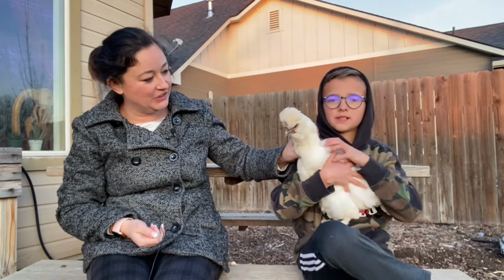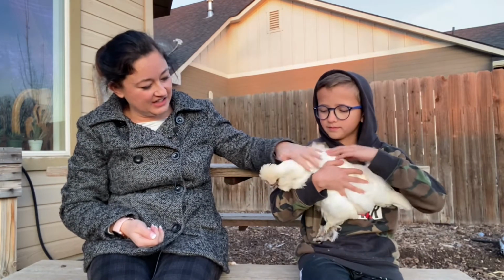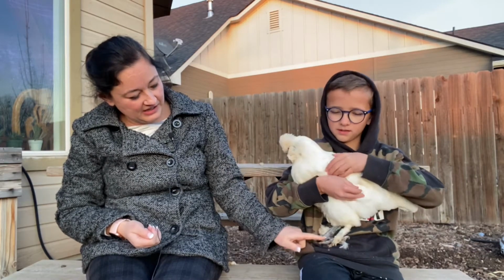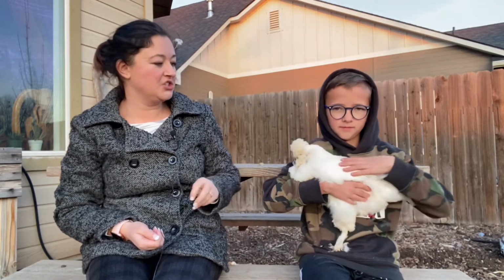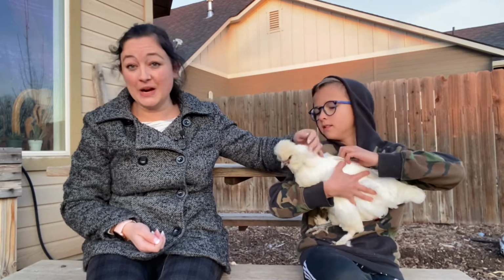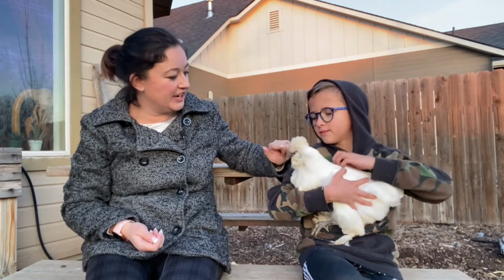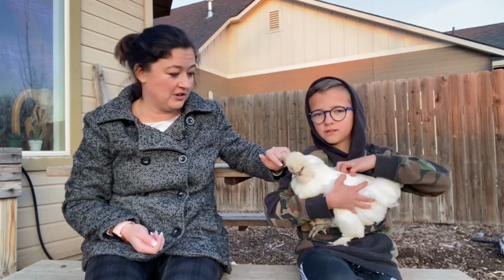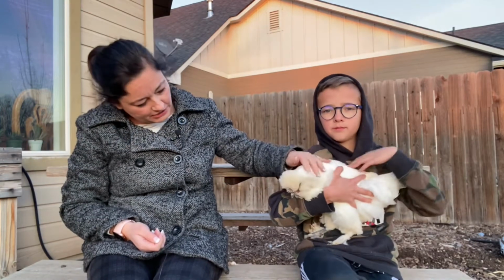So we bred our Leghorn and our Silkie together, and this is what you get. You get a great mix of both. You get the feathers on the head, you get the extra toes, you get a little bit of the feathers on the bottom, not as much. They stay small, and she's white like a Leghorn. But her crown is not as big as a Leghorn's. It's definitely a mix. And she's really sweet too.